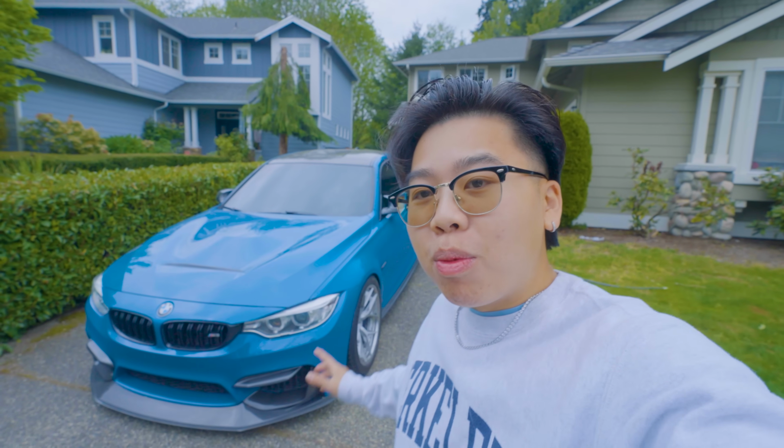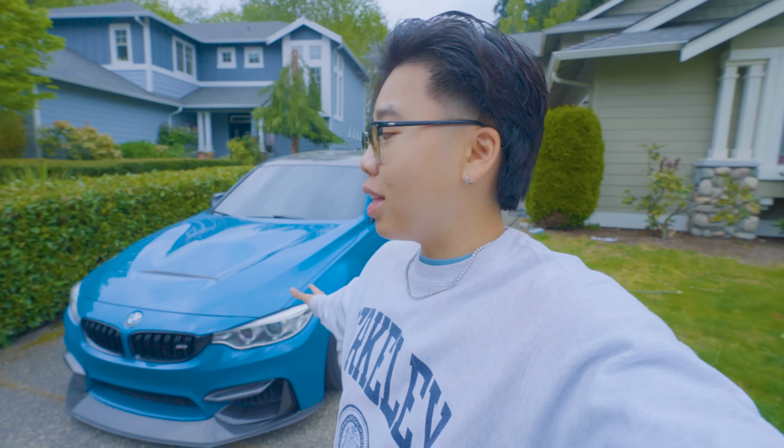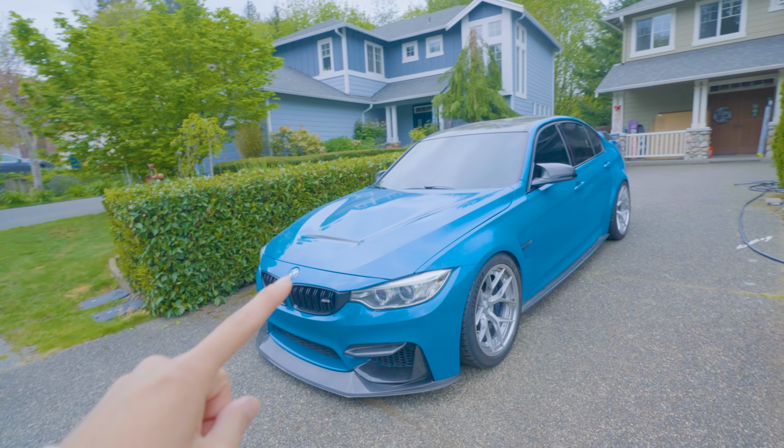Today's kind of a bittersweet day for me because next month will mark a year of owning this car. And to be honest, I think I'm at the finish line with it. There's really not much I can do to this car besides the 2 mods that we're going to be slapping on today. Before I show you guys what we're doing today, let's just do a quick breakdown of everything we've done to the M3 since I bought it.